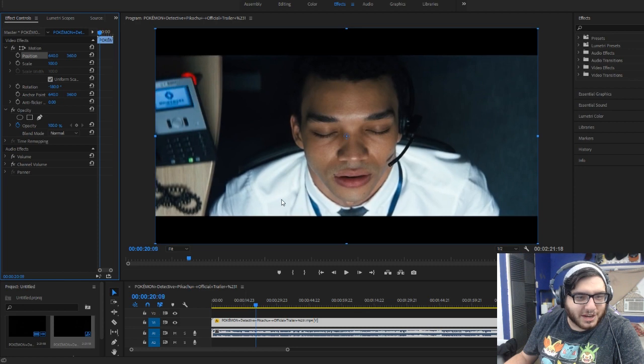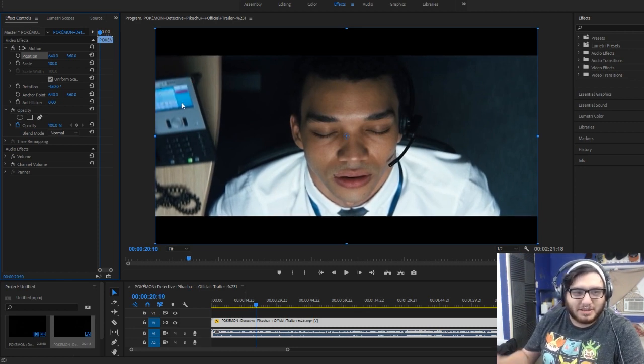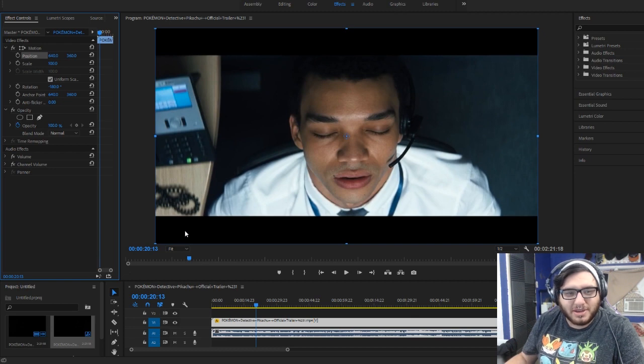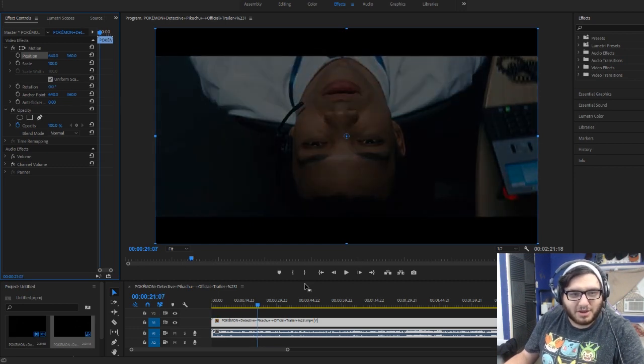I don't know why, but just the interface on that telephone thing looks strikingly similar to the interface on the bottom screen for Heart Gold Soul Silver. Maybe I'm just making connections that aren't there. But you gotta admit, the button style and everything kind of does look like the button style on the bottom screen for Heart Gold Soul Silver. So, anyway, sliding back on through.